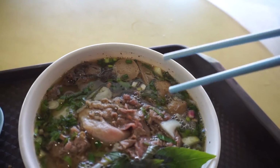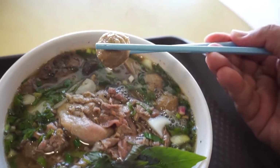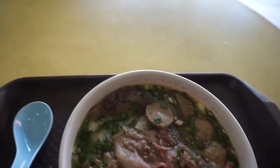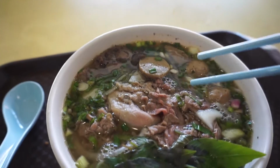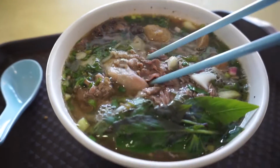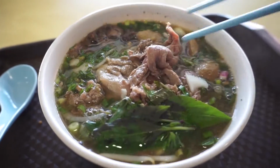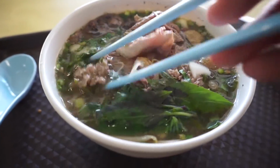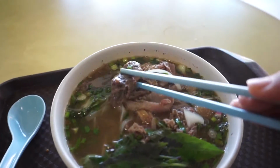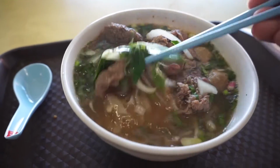Okay, so basically what you have is a nice stock with, I think it's fish ball, and then you also have raw beef, which they put into the soup, and they also have sliced beef, and then they also have, I think you can see mint, and then they have some chives, then they have some bean sprouts, and other herbs, you know.